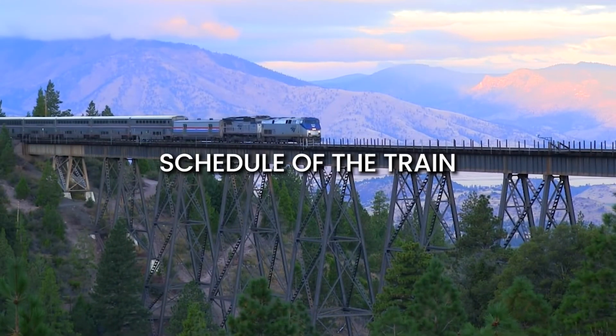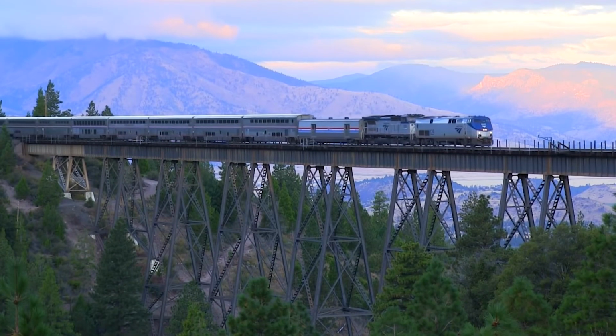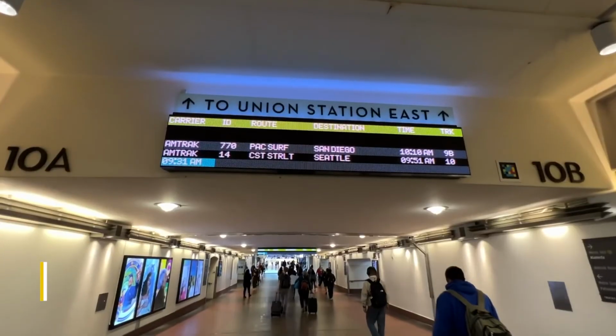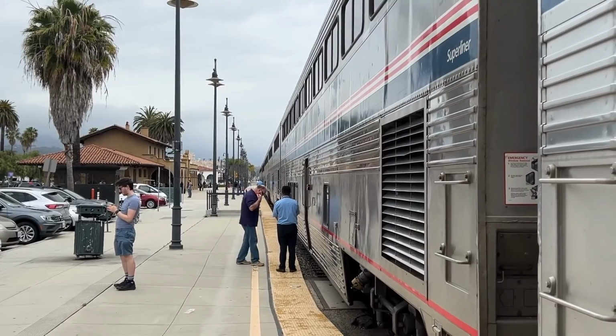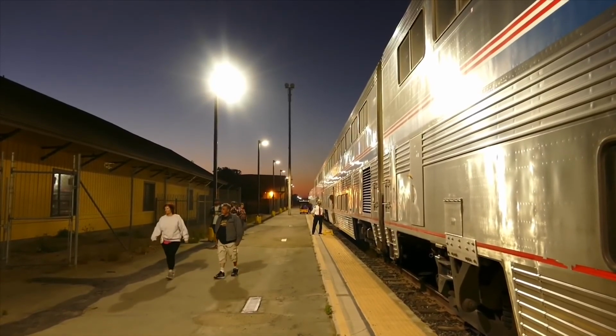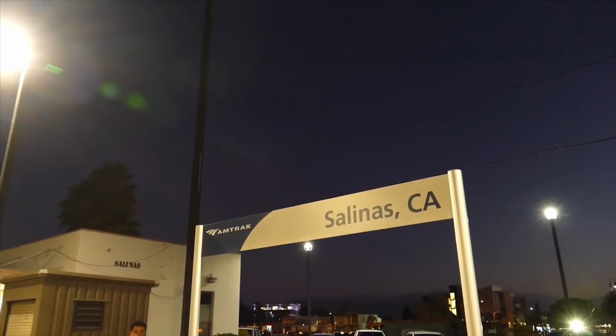Schedule of the train. When purchasing tickets or using Google Maps, you can view the most current schedules. You can make a custom itinerary on the Amtrak website if you know your beginning and end stations. Highlight. Around 10 a.m., trains leave Los Angeles and arrive in Seattle the following evening. The next day at 9 p.m., trains from Seattle arrive in Los Angeles. Northern California and a portion of Oregon have trains overnight.